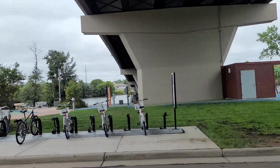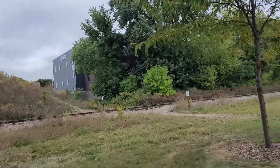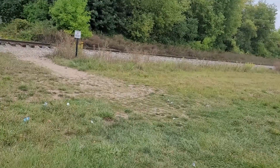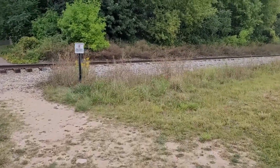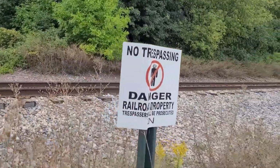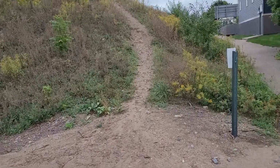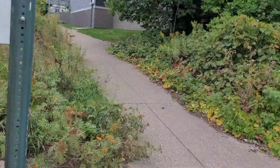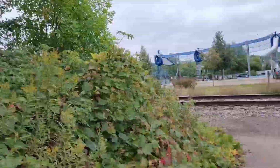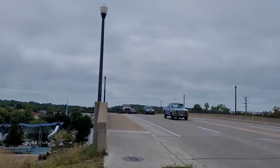I gotta get on this bridge. And the only access is the no trespassing area. They put up a sign saying no trespassing, but it's the only way to get across. So I got to trespass to get across. Kind of a dumb setup.